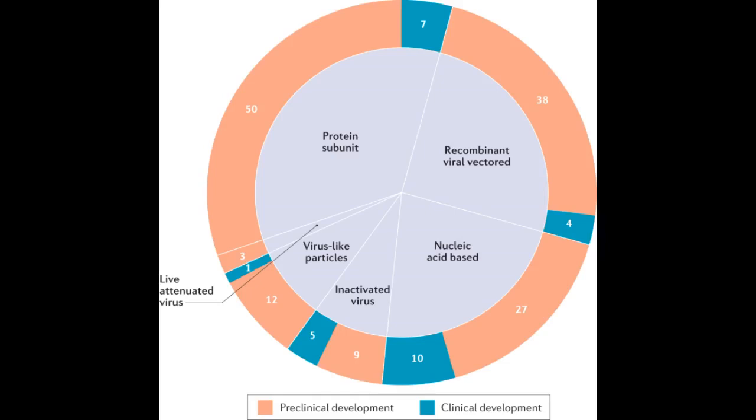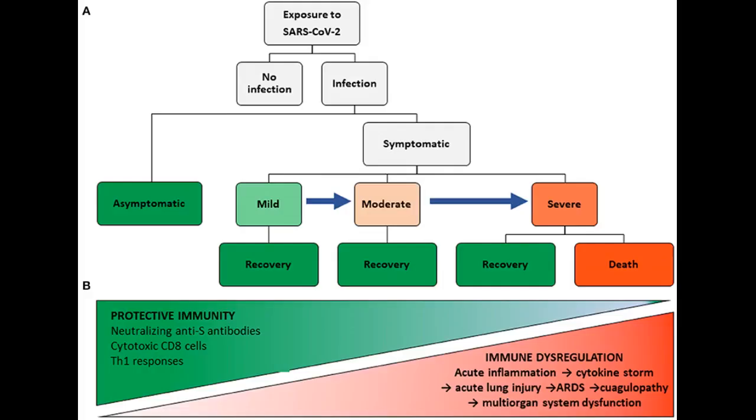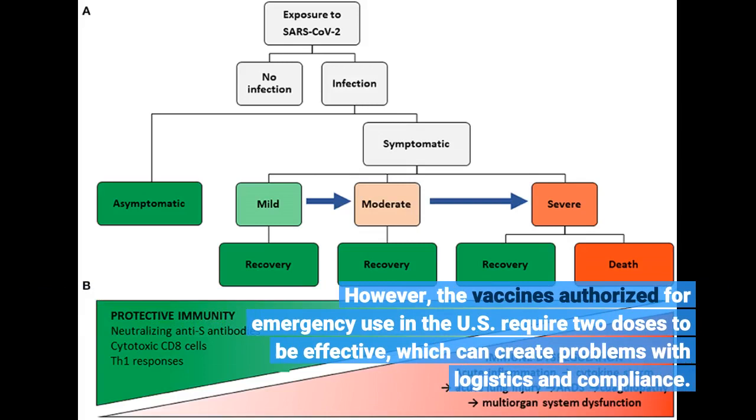Across the world, healthcare workers and high-risk groups are beginning to receive COVID-19 vaccines, offering hope for a return to normalcy amidst the pandemic. However, the vaccines authorized for emergency use in the U.S. require 2 doses to be effective, which can create problems with logistics and compliance.